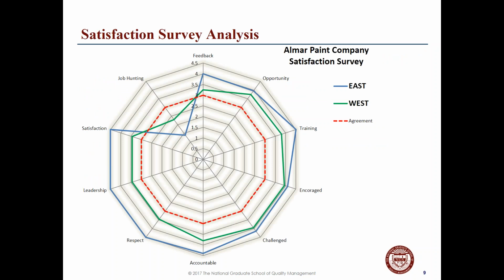So here's where we get the feedback from those surveys. The East Coast is represented in blue again, West Coast represented in green. You can kind of see there. I threw in this kind of like red dotted line.